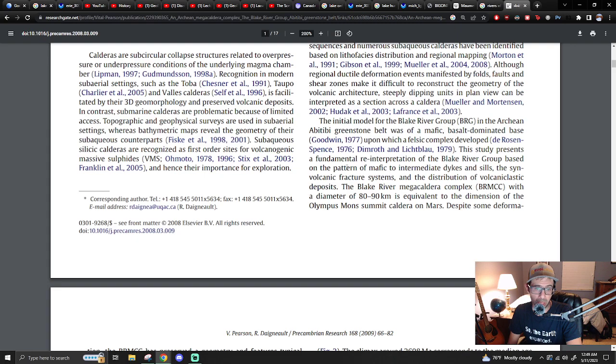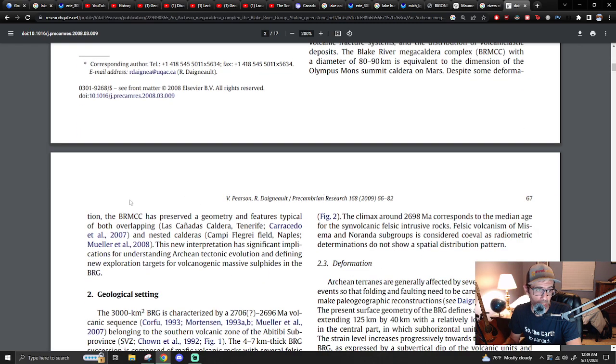The Blake River mega caldera complex, with a diameter of 80 to 90 kilometers, is equivalent to the dimension of the Olympus Mons summit caldera on Mars. Despite some deformation, it has preserved a geometry and features typical of both overlapping and nested calderas. This new interpretation has significant implications for understanding Archean tectonic evolution, defining new exploration targets for volcanogenic massive sulfides in the BRG.